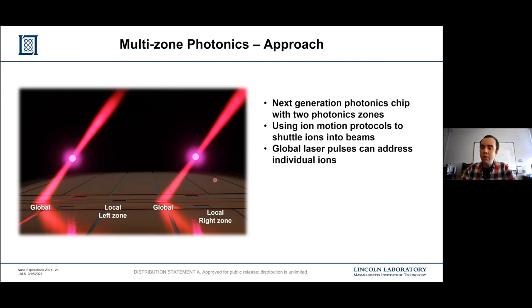So any pulse that I apply to that waveguide will then show up as a laser pulse at these two locations. But because I have all of these segmented electrodes on the outside here, I can actually independently control the position of these two ions. And so I apply some global scheme of pulses, and then I can independently move those ions into or out of the beam to decide which ions I want to be participating in that particular interaction. So this is a nice way that we might be able to multiplex operations on a larger trap architecture.